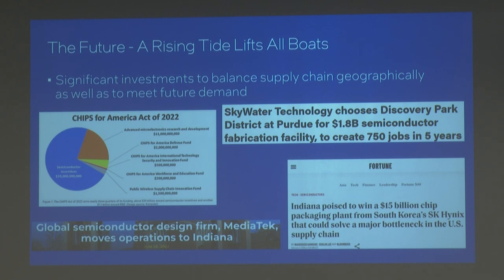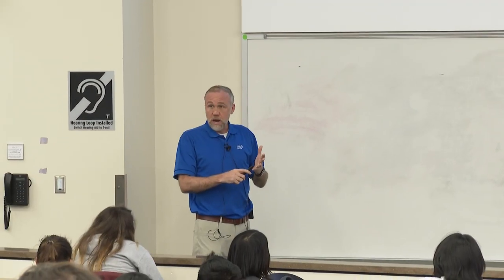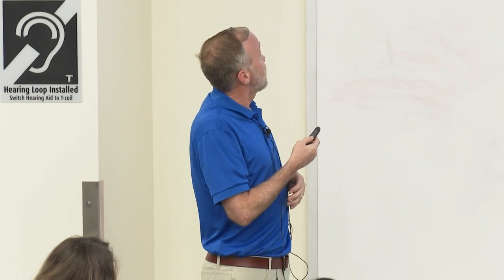But all the semiconductor opportunities were elsewhere. So I had three offers from IBM. I don't think any of those jobs would still be around today. I had two offers from Motorola, which I'm sure would not be around today. And fortunately, I had an opportunity with Intel, and that's where I honestly wanted to be. But what you all are going to get now is this resurgence of domestic semiconductor manufacturing.